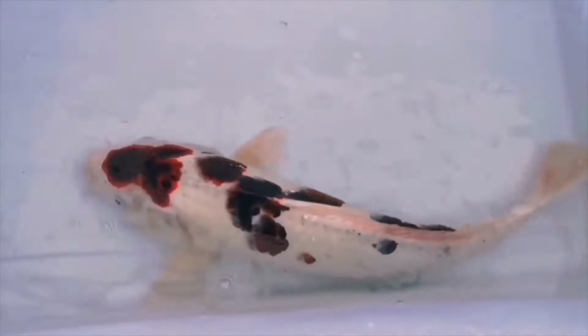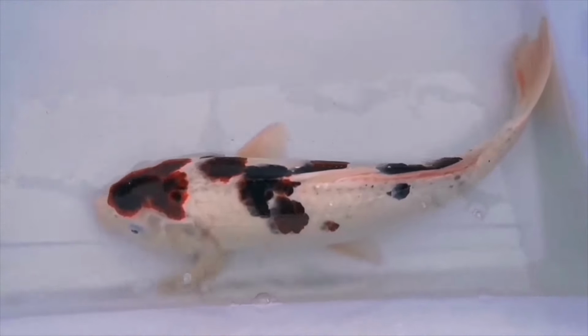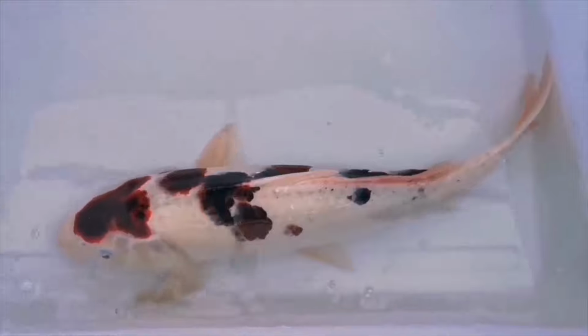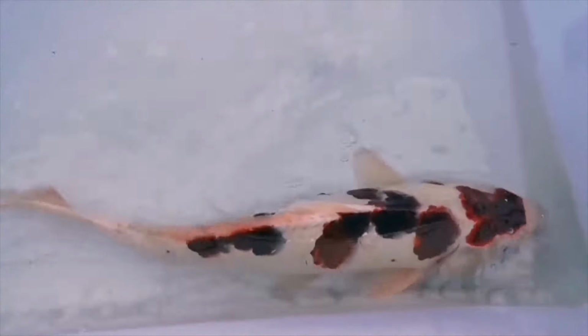I could say so much about this fish. In a nutshell, he is the culprit, I think, for the Flukes. I purchased him, I was after a Goromo. This fish came from a koi dealer, and I'm not going to name them because that's not the intention, and it's not in my nature to do that. But this fish is still slim, although he has put a little bit of weight on now, starting to.